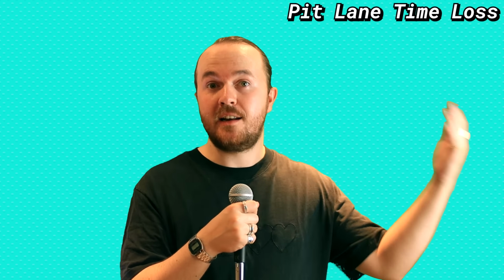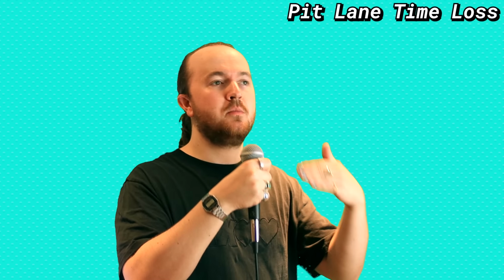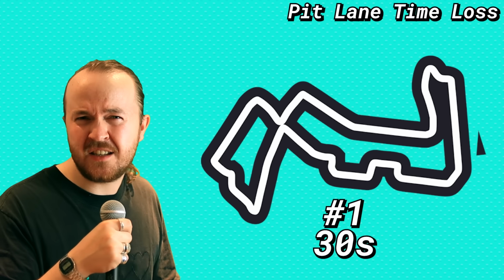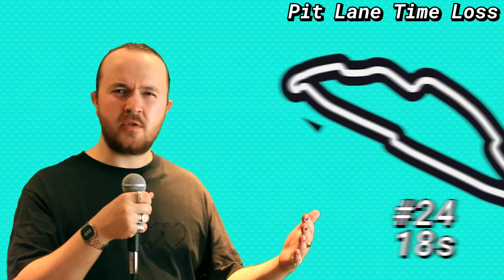Pit lane time loss varies because every track has a slightly different pit lane length. In general, I would say that a lower time here is better for racing as it enables more strategy options. But every other category is going big number rank 1, and this is going to be no different. According to Formula One itself, the Singapore Grand Prix has an absolutely disgusting 30 second pit lane time loss. That's enough time for Nikita Mazepin to DNF a Bahrain Grand Prix. On the other end of the spectrum, a pit in Canada only loses you about 18 seconds, which makes sense because you do skip out 3 entire corners when you pit here.